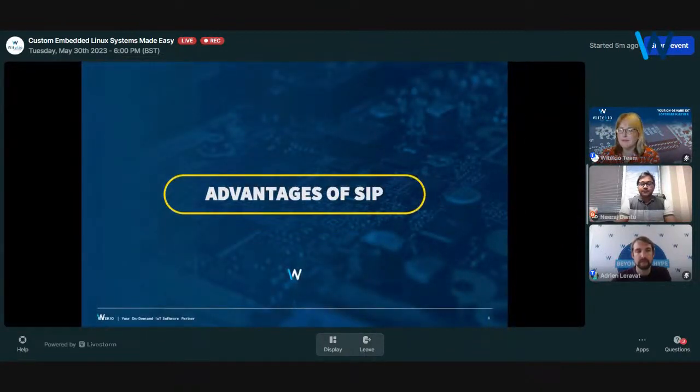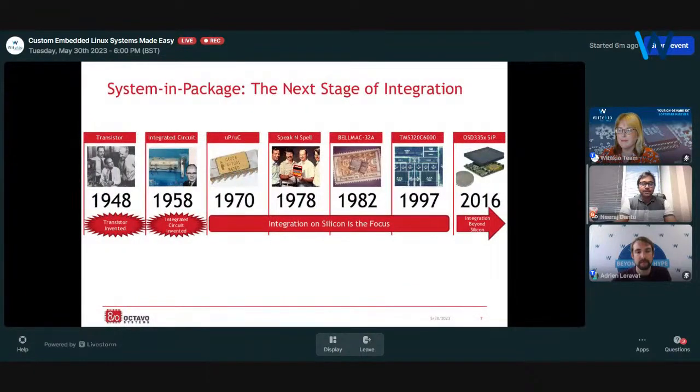So advantages of system in package. Before we talk about the advantages, let's talk about what a system in package is. This slide shows the history of semiconductor integration from the invention of the transistor all the way through to the SoC, which is an integration of complex subsystems on a single piece of silicon. Over the past decade, though, we are seeing heterogeneous integration being used more extensively to drive computing growth. Heterogeneous integration, when done at the highest levels, is system in package.